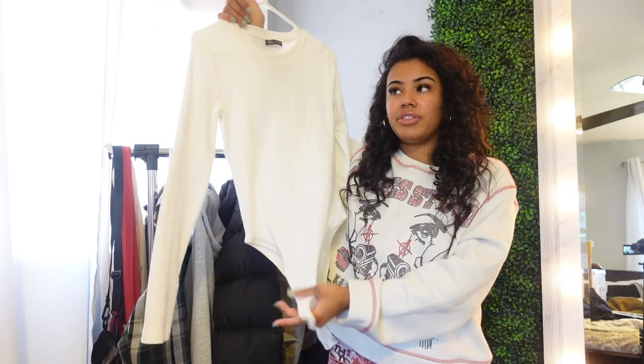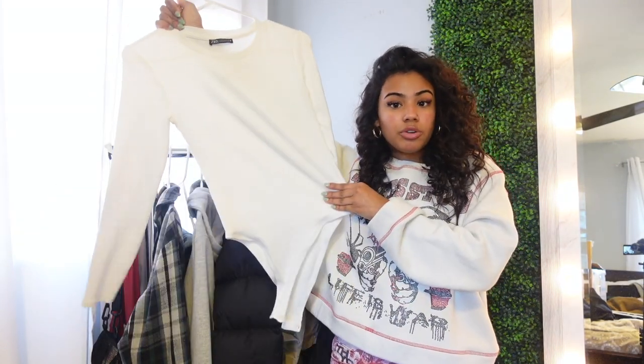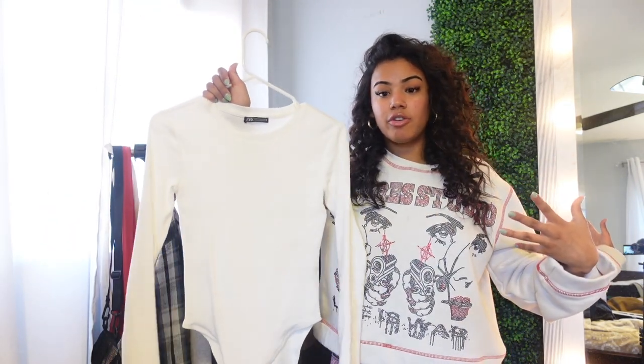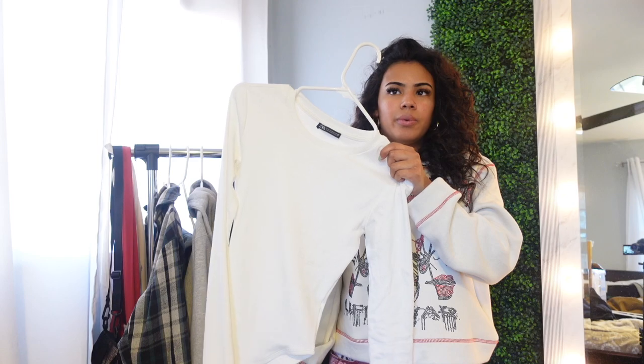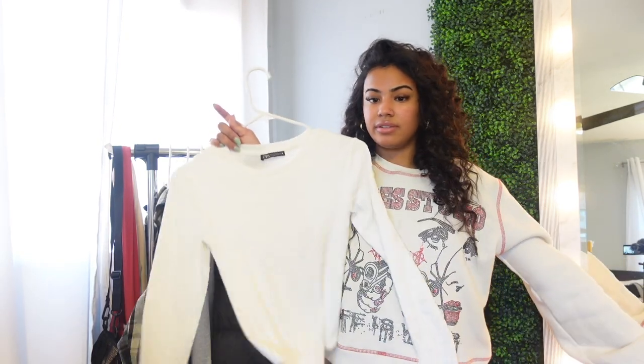So you'd start off with this, and then you could add a cool pair of even cargos with this. I could add a cropped jacket over it, and then a pair of shoes. And people wouldn't necessarily be looking at the bodysuit, they would be looking at all the other stuff, but you can base that outfit on this bodysuit. So that's why I think bodysuits are super important. And even if you just want a plain outfit, like you don't want a super showy outfit, this is a good way to go too.